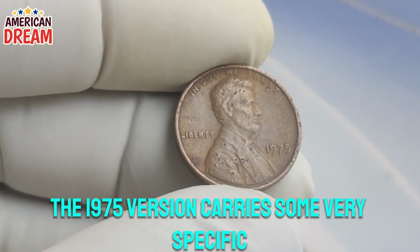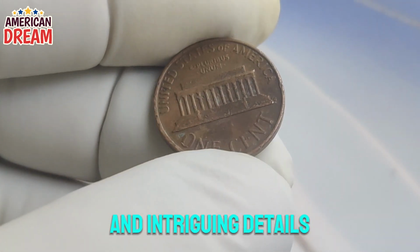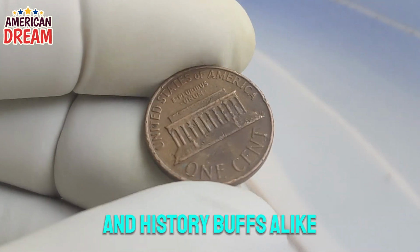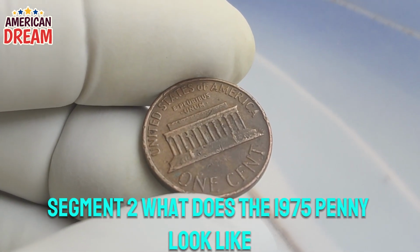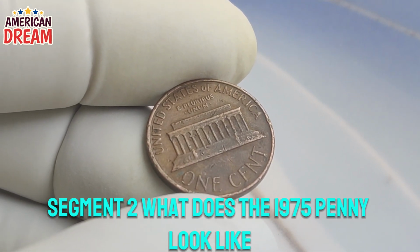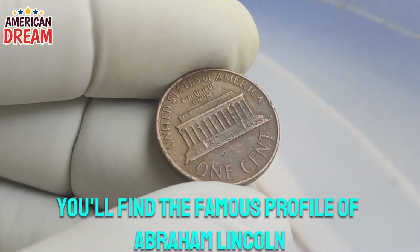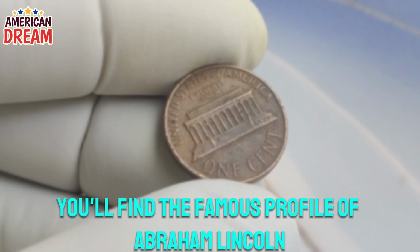Now, what's so special about this little copper penny? Well, the Lincoln penny was first introduced in 1909 to commemorate the 100th anniversary of Abraham Lincoln's birth. It was the first U.S. coin to feature a real person, and not just any person, but one of the most revered presidents in American history.